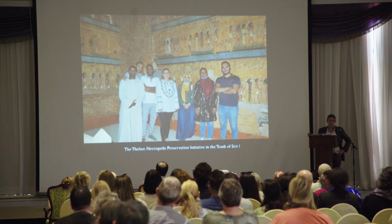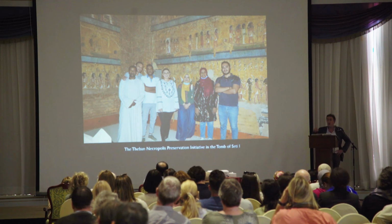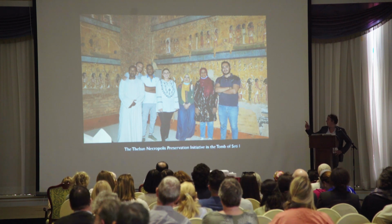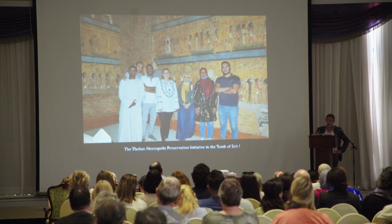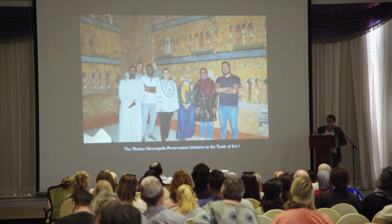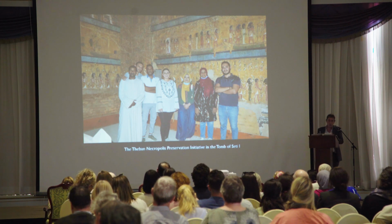So the Theban Necropolis Preservation Initiative is run by Ali Ishmael, who's here, and Abdou Gaba's here too. And it's an entirely Egyptian team who've been trained and carried out the complete, or the second phase of the recording of Seti I. So they're working very closely with the technicians from Madrid who come backwards and forwards.